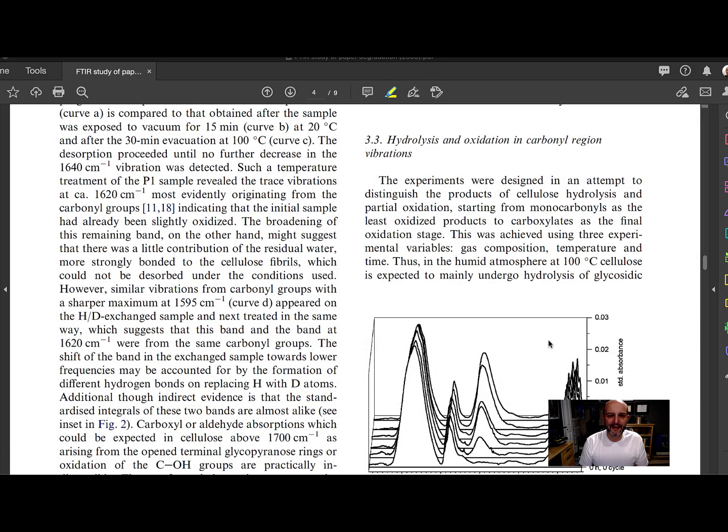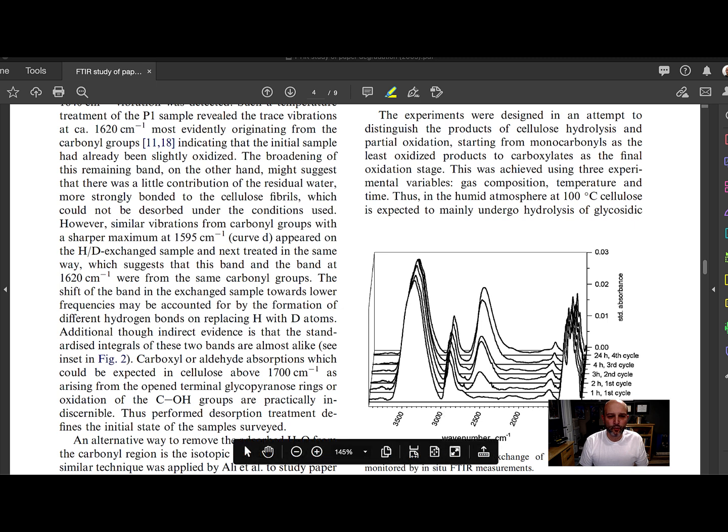So how fast does this happen? These guys are watching this over time. They're watching this band right here grow. They don't really explicitly stop and say it, but they are. Do I have a way to draw on this thing?